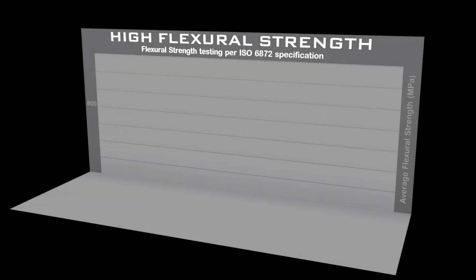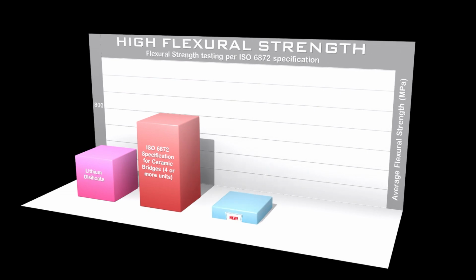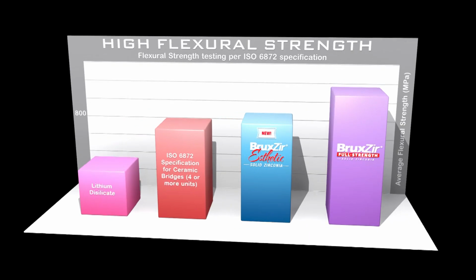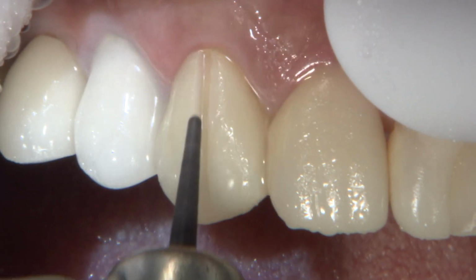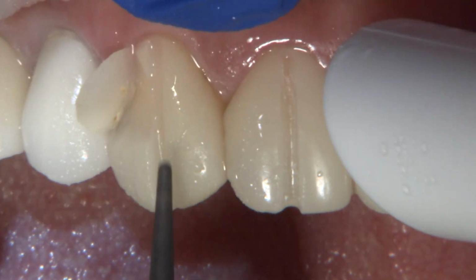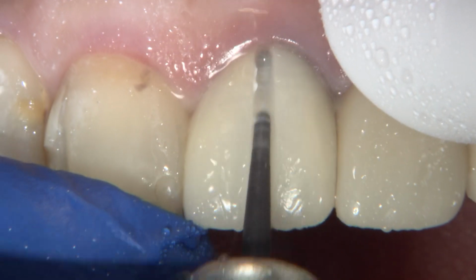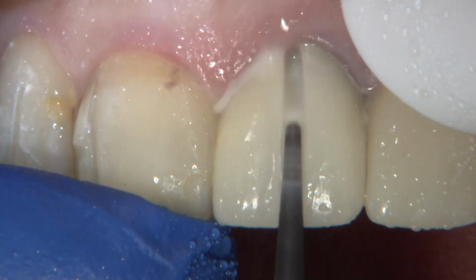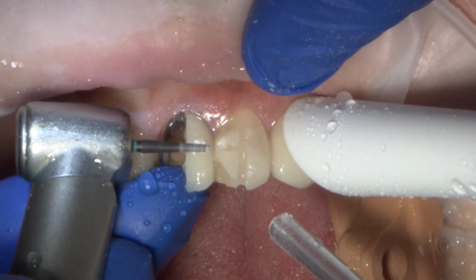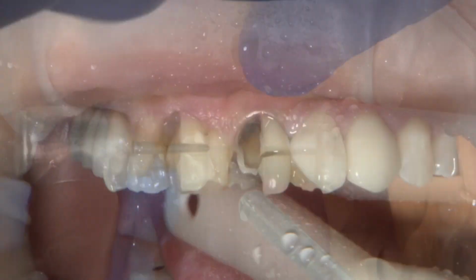BruxZir Aesthetic restorations are an ideal solution for this case because they have an average flexural strength of 870 megapascals, representing a substantial increase in durability over other anterior grade solutions. These pre-existing veneers were all no-prep veneers and had lost their marginal integrity, so I expected to have some exposed dentin in some areas after removing the caries. My preference, when I have exposed dentin and more than 50% of enamel is gone, is to go to a material that has high flexural toughness such as BruxZir Aesthetic Vivaneer, which was an excellent option for this patient.